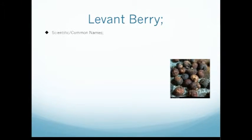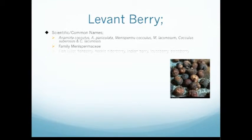Levant berry. Scientific name: Anamirta cocculus, A. paniculata, Menispermum cocculus, M. lacunosum, Cocculus suberosus, and C. lacunosus. Family: Menispermaceae. It's known as fish killer, fishberry, hockle elderberry, Indian bushberry, louseberry, or poisonberry. The dried fruit is called Cocculus fructus or Cocculus indicus in commercial trade.